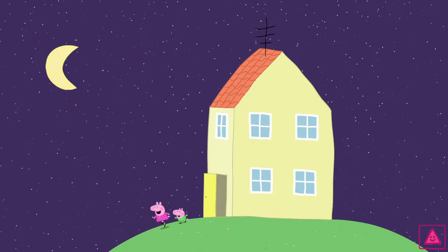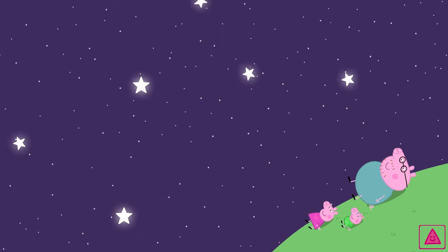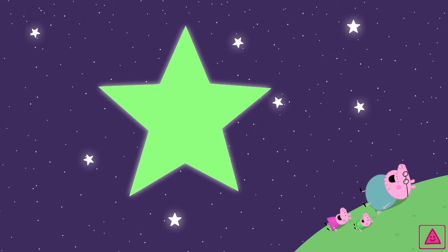Peppa, George and Daddy Pig are gazing up at the night sky. What's that twinkling above them? That's right. It's a star. A star is a shape that has 5 points. 1, 2, 3, 4, 5. Can you say star?